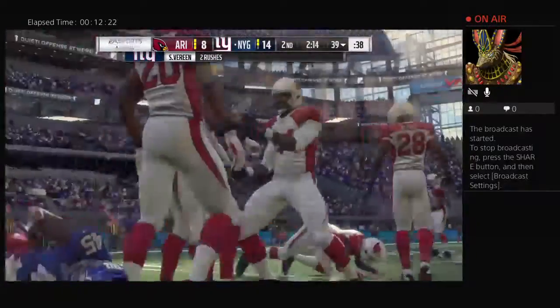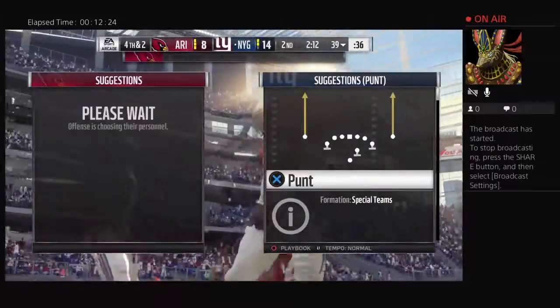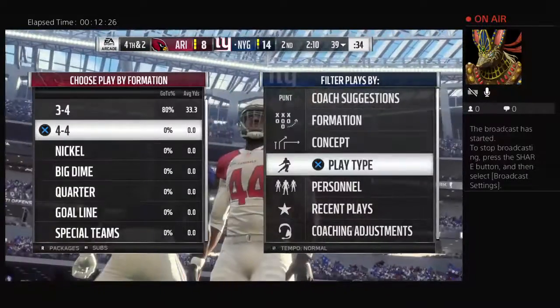Looking for an opening, not much there. He'll get it to the 39. 2 yards on the pickup there. It's 4th down.